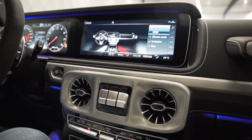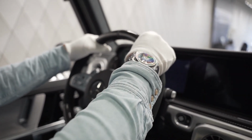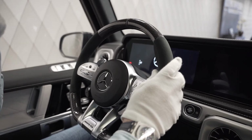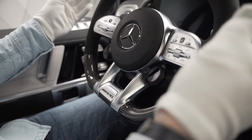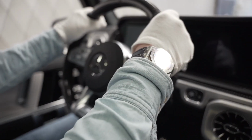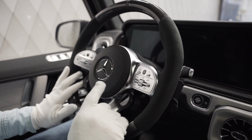So that's it for the front so far. And let's jump in the back for a quick look. So welcome inside of the 23 G63 AMG. What automatically comes to your mind here in the front is the steering wheel, flattened at the bottom, and a nice combination of carbon fiber and microfiber with very good grip. You have a lot of buttons on the steering wheel. Just give me a second, I'm going to explain them to you.